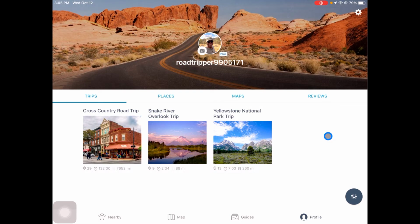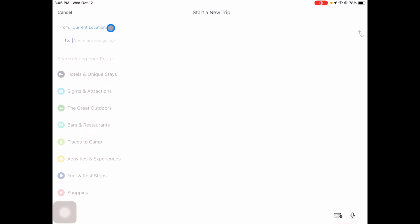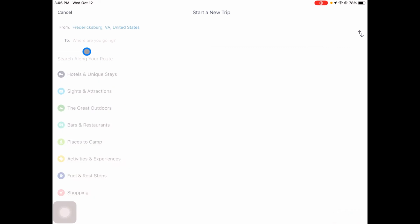Okay, when you launch the app, you're not going to see anything in here other than the default road trip that comes with the app. To start your new trip, just go to the bottom where it says Nearby and click on that. Then click the green Start New Trip button. Then set your location first. I'll just put in the town that I live in.